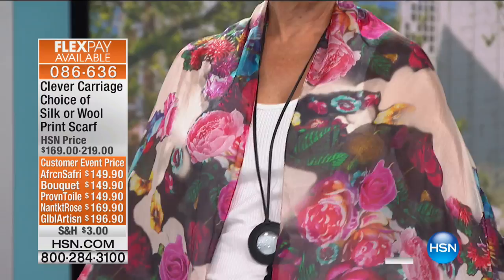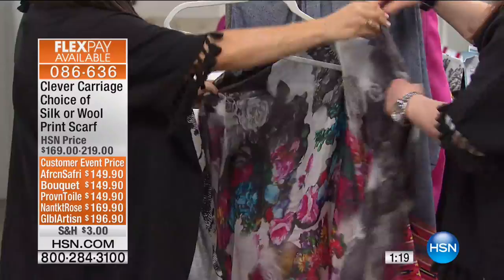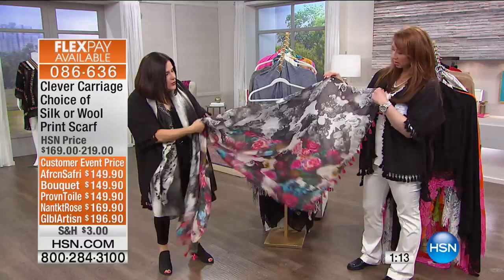And then we've done this beautiful English bouquet. Oh, Kim, I love this. Isn't this just beautiful? So you've got the black and white roses on one side. Oh, my goodness. And then these giant cabbage roses on the other side. So you get two looks all in one. Fabulous. Isn't this beautiful? On 100% mulberry silk with the pink tassels.